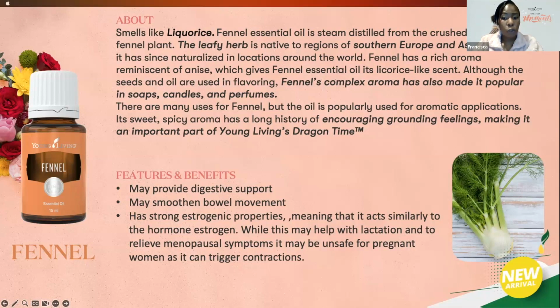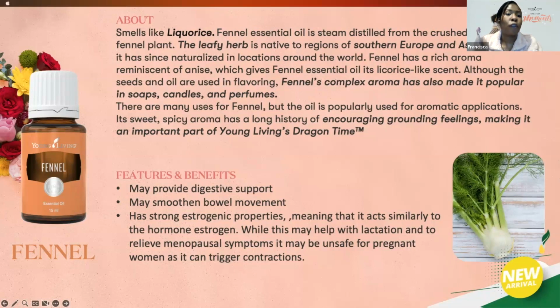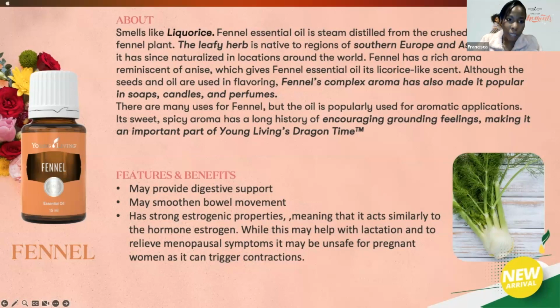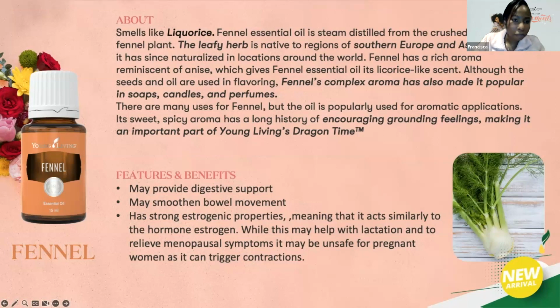Another study also shows that FENNEL reduces the production of oxytocin and prostaglandins. These are the two hormones that contribute to painful periods. So if you use FENNEL, inhale it or put it on topically, it reduces the production of oxytocin and prostaglandins, and hence it reduces the pain and the cramps that come along with a painful period. How about that, Gavin? How am I doing? That's amazing.